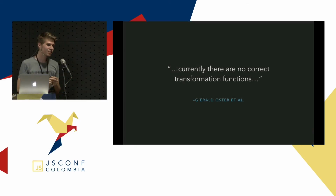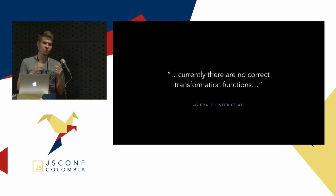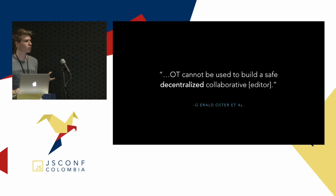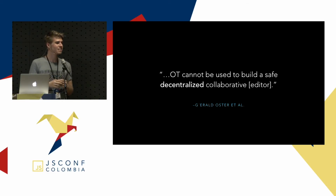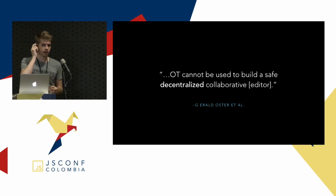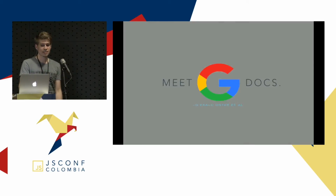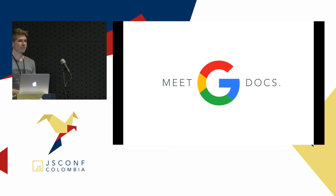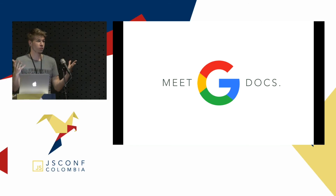So in fact, for text documents, there are no correct transformation functions, which means that operational transforms cannot be used to build a decentralized editor. Or in other words, operational transforms cannot be used to create a peer-to-peer editor. You have to have a central server that transforms operations between those peers. That's essentially what Google Docs is. It's a really lame, non-peer-to-peer syncing algorithm. Hey, it works really well.